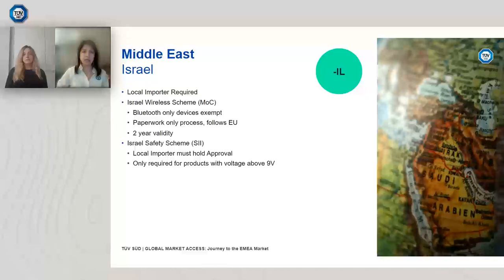Similar to Oman, your local importer needs to be involved in the process in Israel. Here, it's taken a step further, and your importer must actually hold the certificate themselves. Therefore, if you're planning to sell in Israel, make sure you have a suitable importer able to hold the approval. Once your importer is on board, the process remains primarily paperwork-based, and EU test reports are generally accepted.